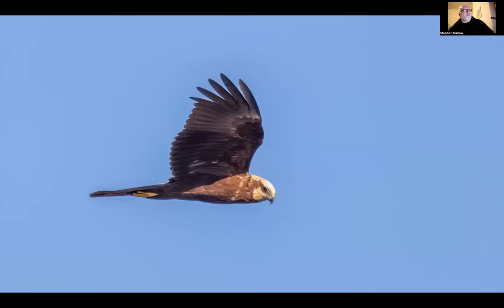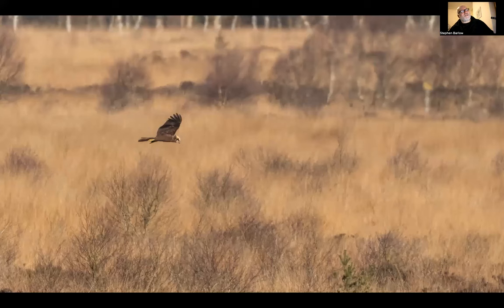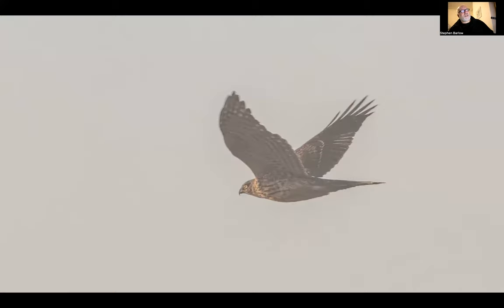As I say, we've been getting more marsh harriers coming through. Apart from that juvenile, which hung around all winter, at one time they just used to spend a few days there. Now we're getting them spending a few weeks, although it really is difficult to recognize individual ones, mainly because you've seen them at such a distance.